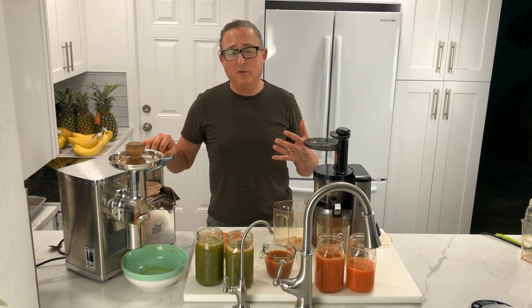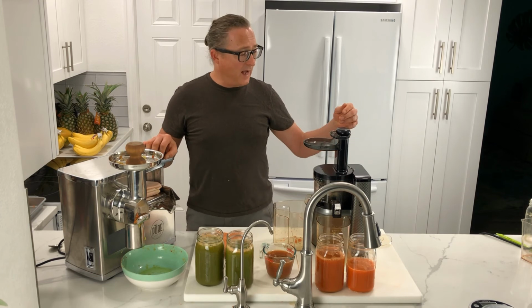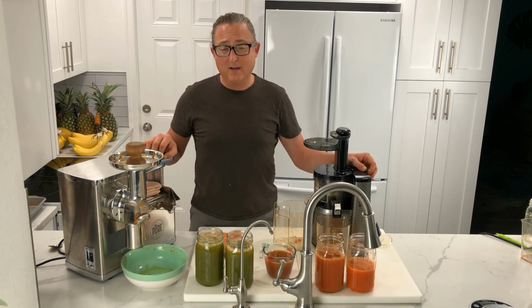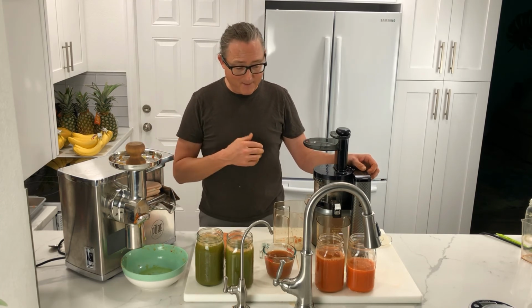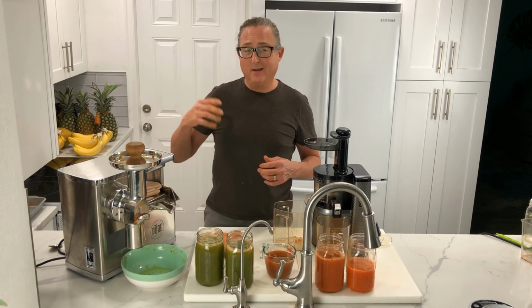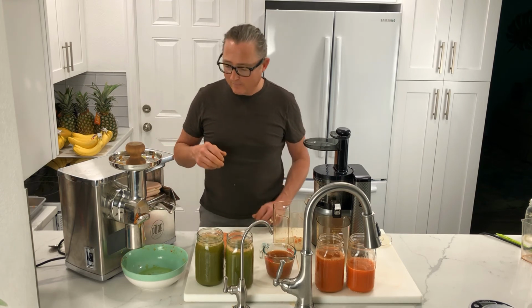It's a lot more juice yield that makes it difficult for me to believe a claim from Nama that they extract more juice yield than other juicers. And I've seen some marketing that says 30 to 60%, and so this is absolutely not true based on what we pressed today. So what things could I say good and bad about each one of these juicers? Not necessarily bad in the sense of terrible, but I like to just talk about the pros and cons of each one of the juicers.